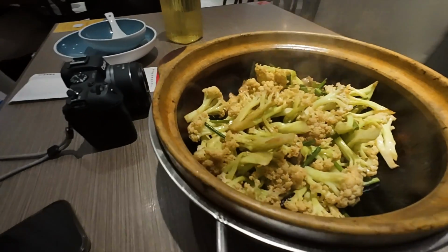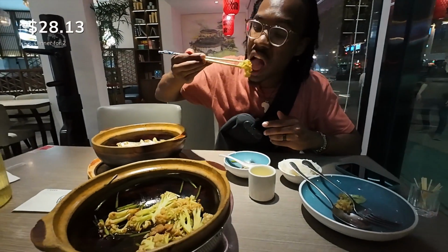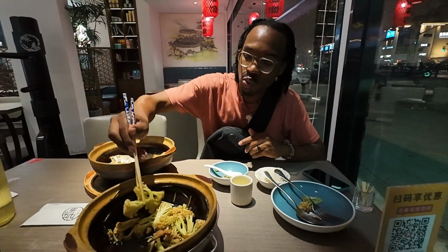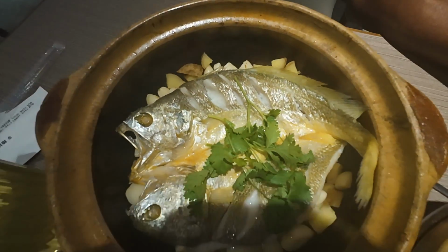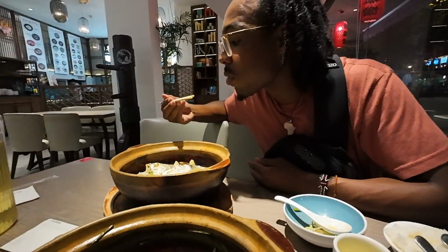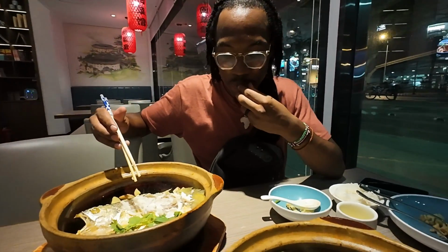So first thing I got was a cauliflower with fish sauce, but it says cauliflower fish sauce, but it has meat in it. But I'm not complaining because it's really good. But it's a whole plate of cauliflower, and that's basically an entree by itself. Then I got the fish, and the fish is phenomenal. It is in a whole tray of garlic and ginger, and it's spiced heavenly. I'm not gonna lie, Chinese food, I didn't think it would be this good, but truly enjoying it.